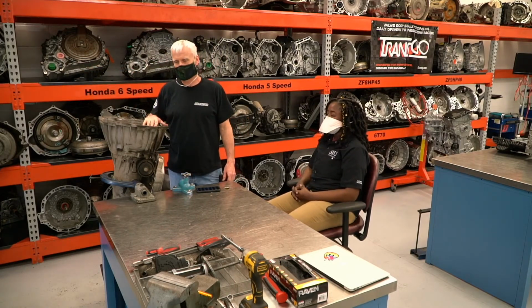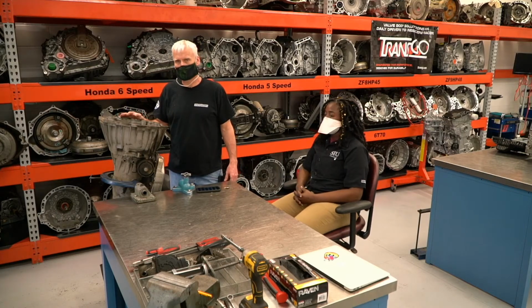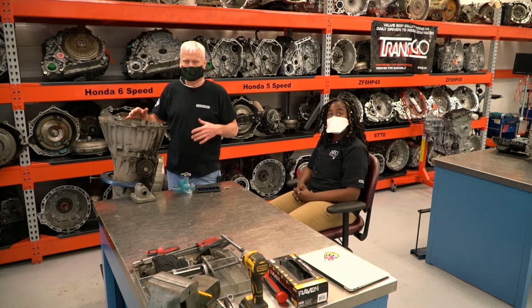This transmission did not shift into 3rd or 4th gear. So a 3/4 clutch failure is what we're assuming. Very common on these 4L60Es. Anybody that's worked on these knows that's probably the #1 thing that fails on it. And there's a bunch of things that can cause it. It had 200,000 miles on it, so we can't really, some people say, oh, maybe it just wore out.